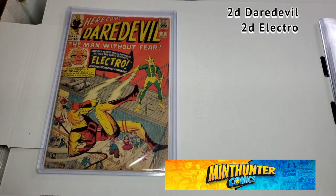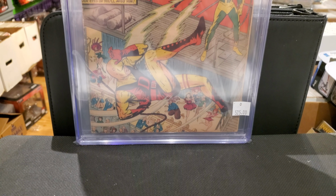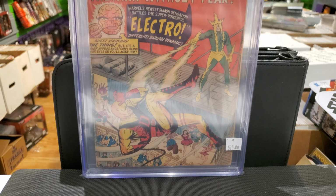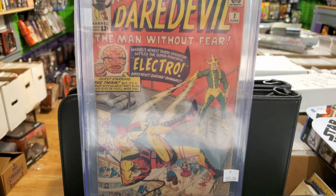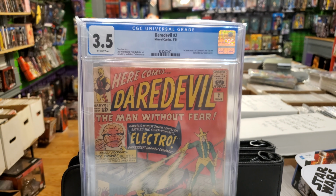Now we got the second Daredevil and the second Electro. Thought it would get a 3.5 with cream to off-white pages. Well, it did come back a 3.5, so I was spot on here. But no cream, it was just purely off-white pages.